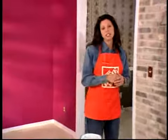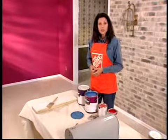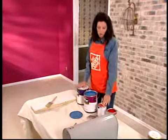One of the easiest and least expensive ways to spruce up nearly anything is to paint it. But before you take on any project, you'll need to make some basic decisions about what paint is best for the job. Let's start by choosing between latex and oil.